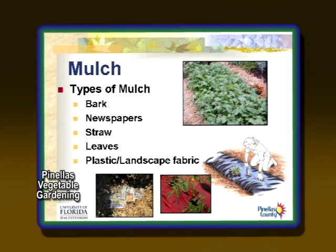But what about plastic and landscape fabric? You can make your rows and put a plastic mulch and then make holes and plant your plants in them. This is something that a lot of the commercial farmers do in Florida. Research has shown that red mulch really is good for tomatoes, because not only does it help hold the moisture in the soil, but from the research they've shown, it has a better crop, more fruit, and the fruit ripens quicker.